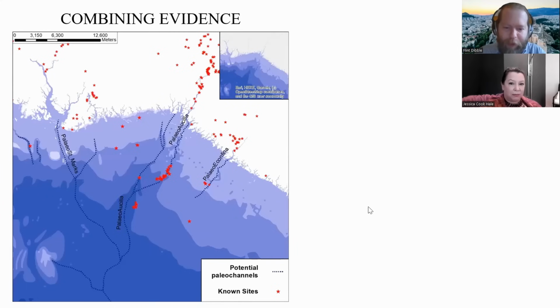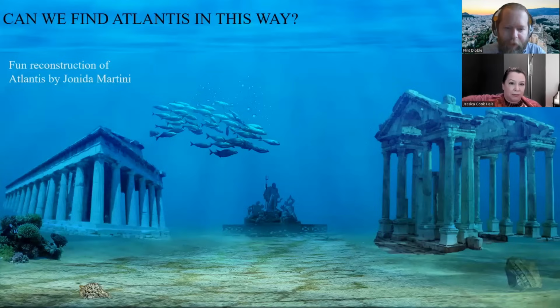Yeah, that makes sense. Okay, so since I have to have some conversations about pseudo-archaeology right from this period, I guess I have a question for you. Could these methods be used to find Atlantis? This is a reconstruction of Atlantis made by my partner with photographs that we've taken from Athens and Rome. Is this what these sites look like from the end of the Ice Age?